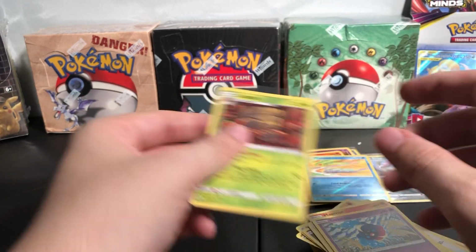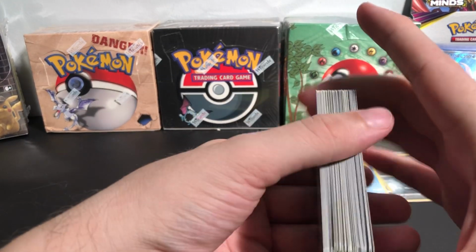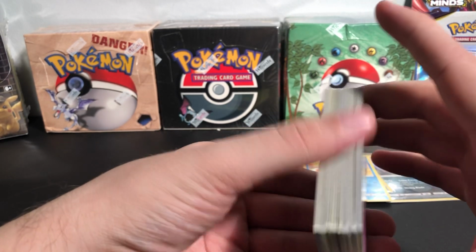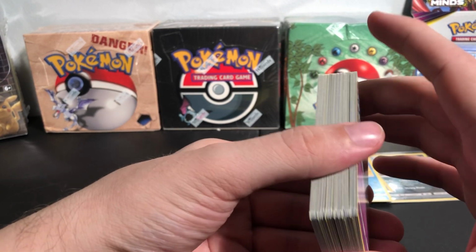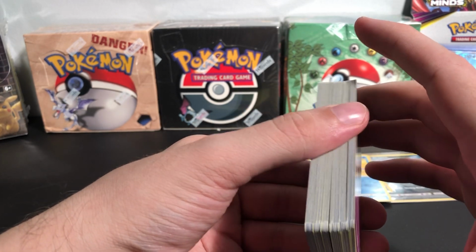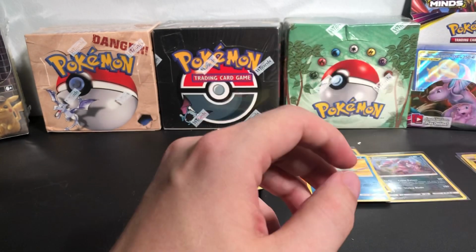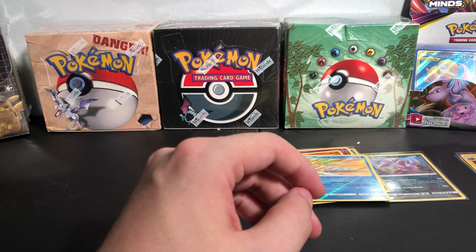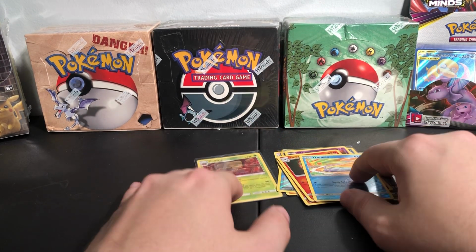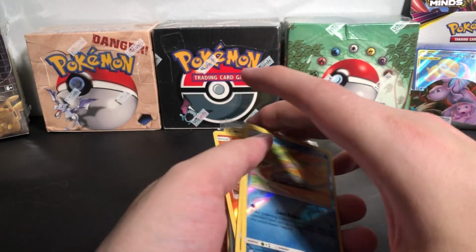What did you think of those pulls, guys? Let me know. Those packs, I think they were $13 each. Were they 13 or 14? So that would have been about $26 or $28. We pulled a bunch of commons and uncommons. Very huge stacks of them. I don't really know what to do with them even. I don't need them. Got more than I need.